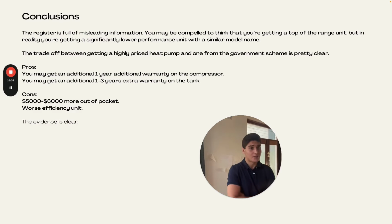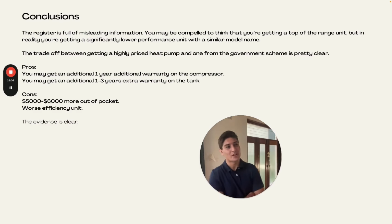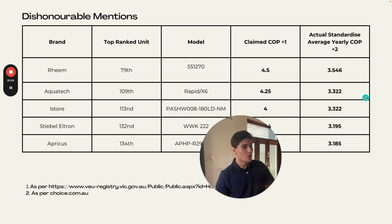So the pros of getting an expensive system, you may get an additional 1 year warranty. You may get an additional 1 to 3 extra warranties on the tank. And you might get slightly better service, but it'd be $5,000 to $6,000 more out of pocket and a worse efficiency unit. Even if you have to pay to get the compressor replaced or fixed, and you have to pay for labor, you're not going to be paying anywhere near $5,000 to $6,000 for one of these government units. So it doesn't make any sense, in my opinion. The evidence is clear.